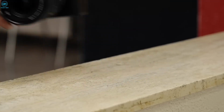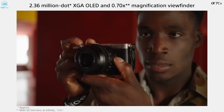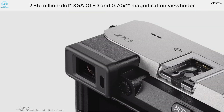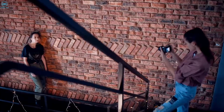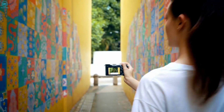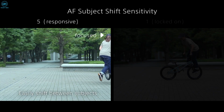The Sony A7C II and A7C R both weigh slightly more than the A7C, tipping the scales at 525 grams. These models share an identical 0.39 inches 2.36 million dot XGA OLED electronic viewfinder, providing complete scene coverage and a high frame rate setting of 120 FPS for smoother tracking of moving subjects with minimal lag.